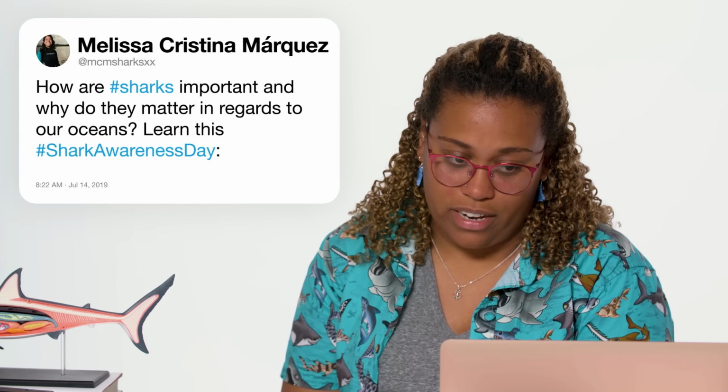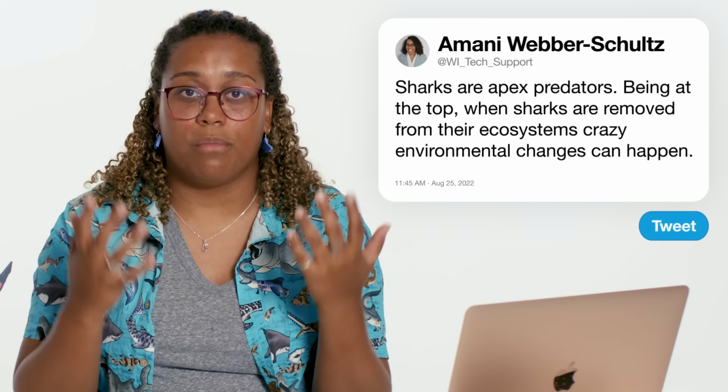At MCMSharksXX asks, how are sharks important and why do they matter in regards to our ocean? We think of sharks as being apex predators, so they're at the top of that food chain. And in an ecosystem, there's constant control going up and down. If you think of grass growing and a fish coming and maybe eating that grass, and then there's a carnivore that eats that fish, and then there's a bigger carnivore that eats that fish. Let's say we remove the fish that eats the grass, and the predator that was eating that fish might not have any prey to keep eating. And if that fish is gone, then sharks don't have anything to eat. When sharks are removed from an ecosystem, there's all these crazy environmental changes that can happen, and some of that ends up being less control on things that are below them.